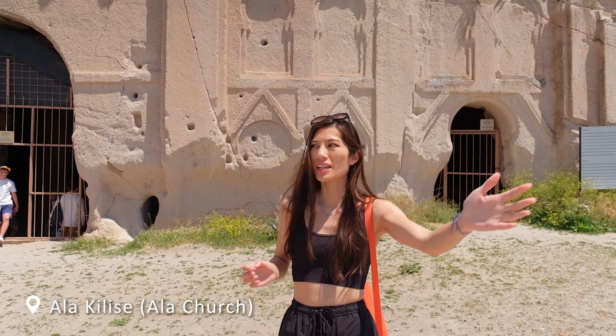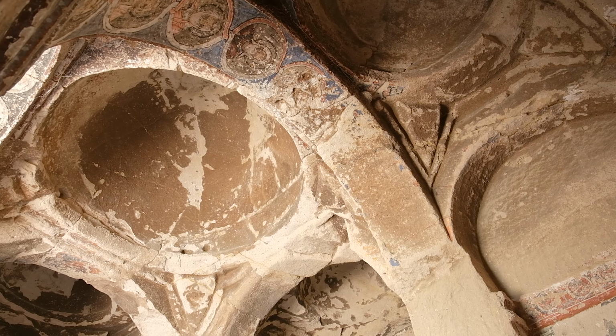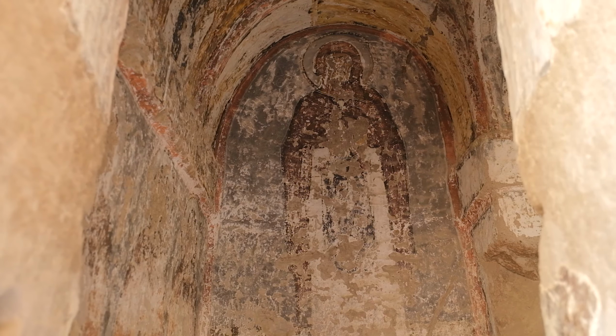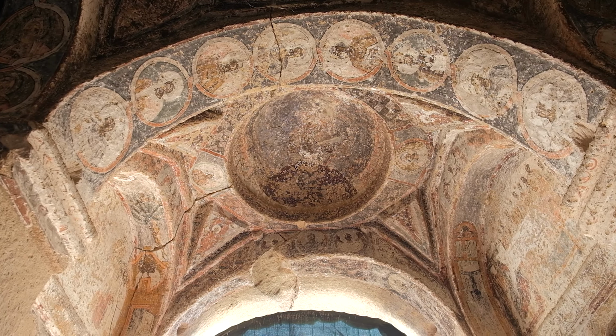Here at Ihlara Valley, and this here is Allah Church. Inside you can see frescoes that are dated back to the 10th and 11th century. They're not very clear because there hasn't been restoration done on them, but you can just make out some pictures like the Last Supper as well as the Apostles and one of Jesus up on the dome. These ones here though are unfortunately closed, but you can still peek inside them.